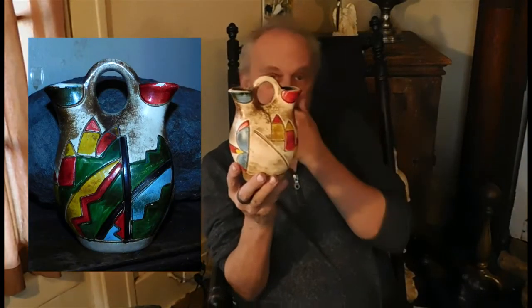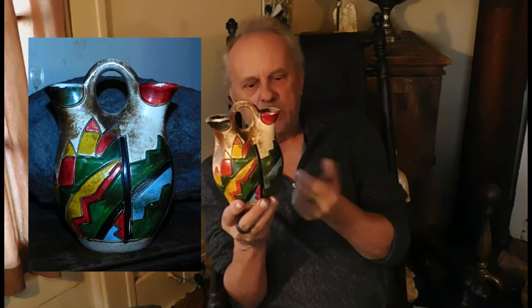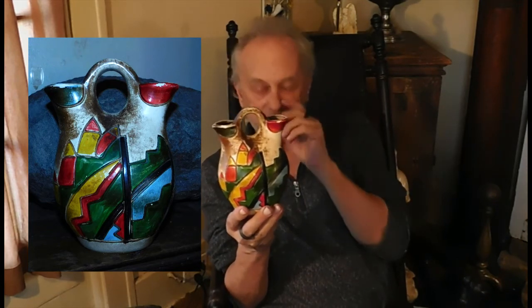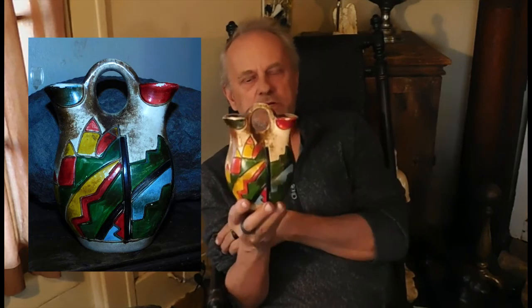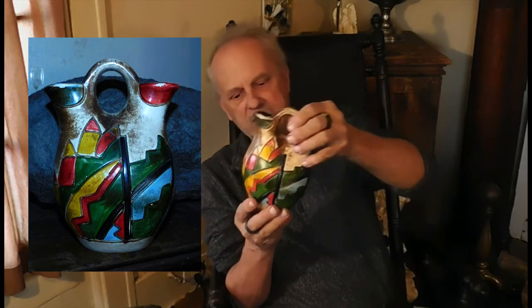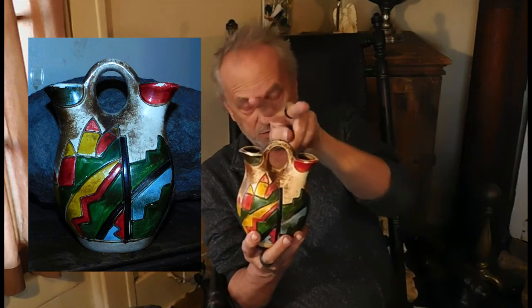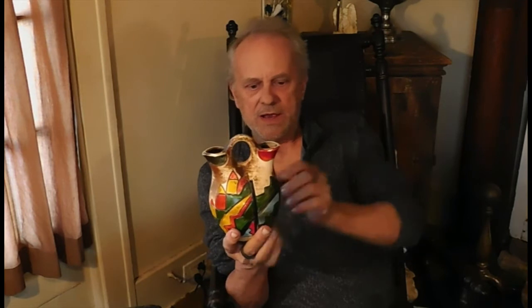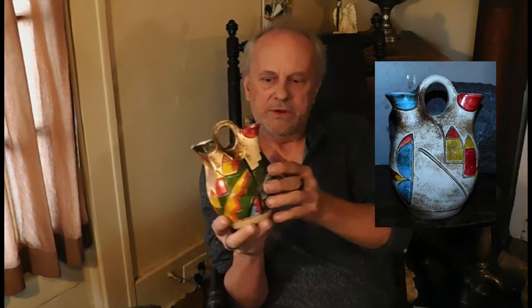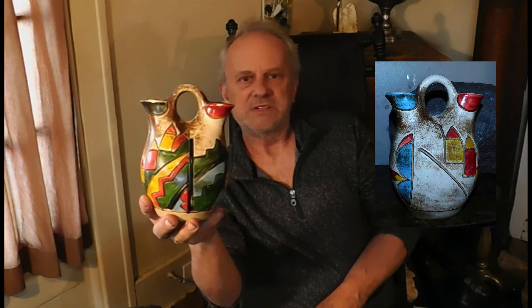This is a wedding vase, called a wedding vase. This would have been Southwest. This is, I don't believe, Native American made. Again, it was made as a tourist item, sold in tourist shops, probably around the country. But the double spouted vessels like this were called wedding vases. I'm not sure exactly why. Very colorful, nicely done. Probably 1950s, 1960s.